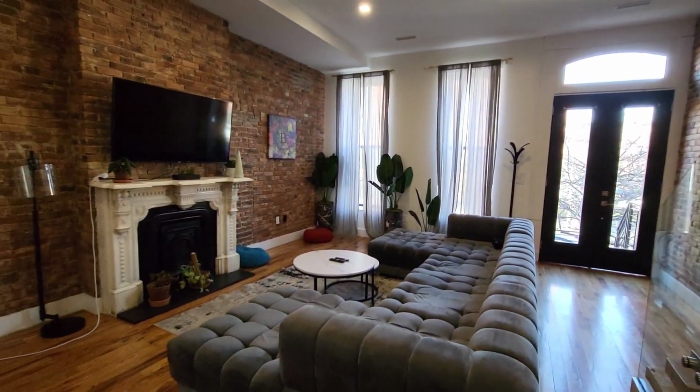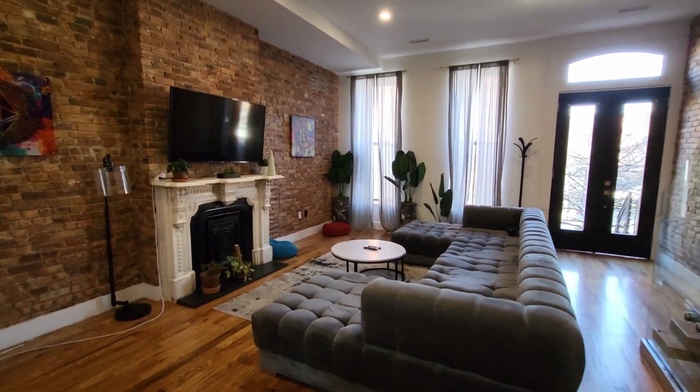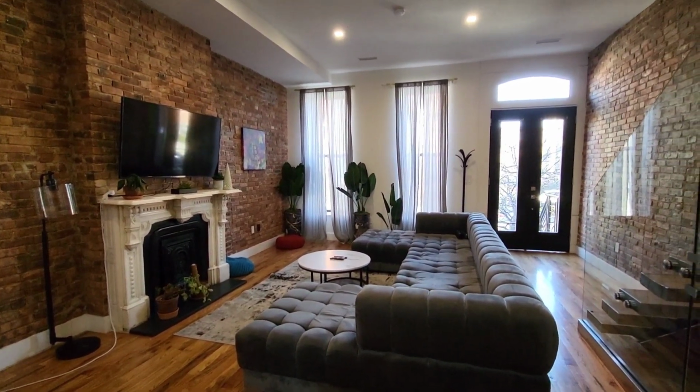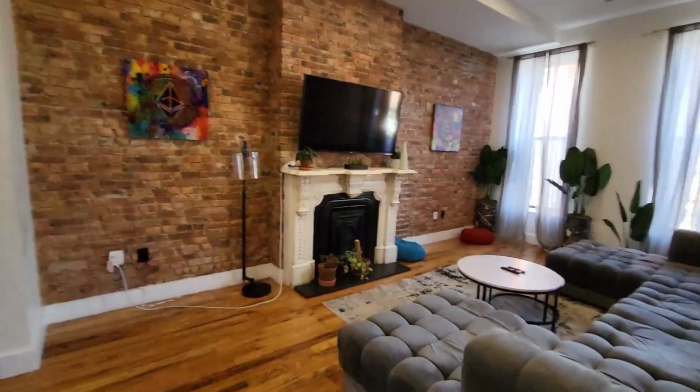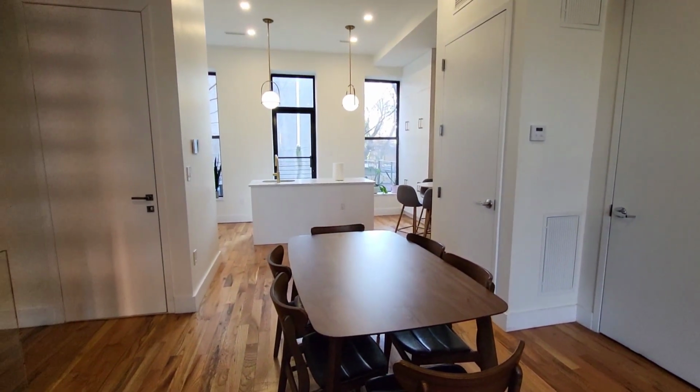Gives you a nice big room, living room, amazing to entertain. This couch is humongous. So as you see, you can fit massive pieces of furniture in here as well. Room for a dining room table right here in the middle.